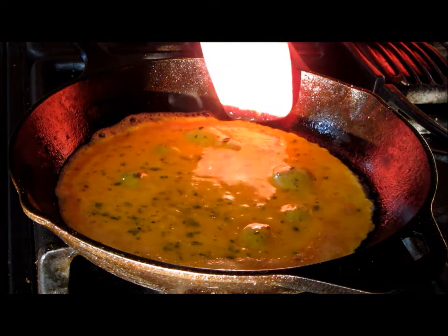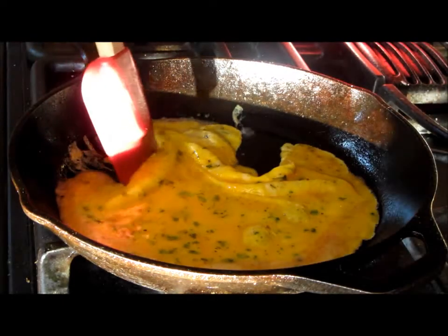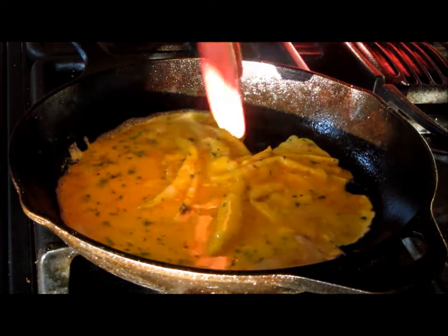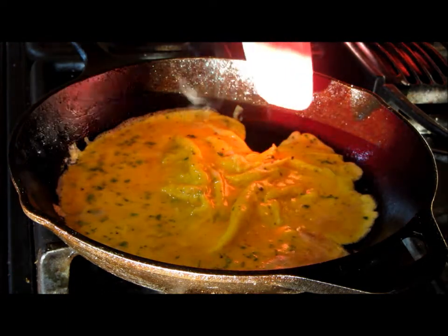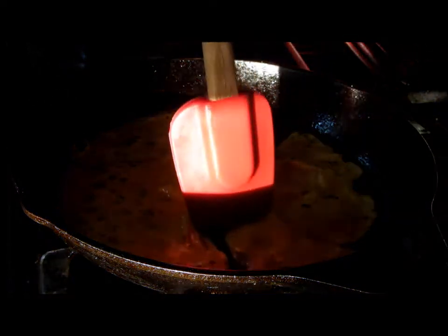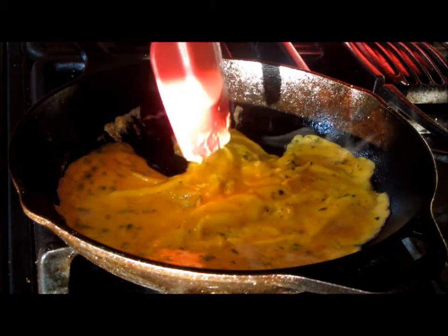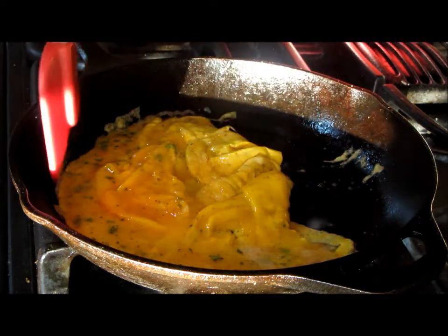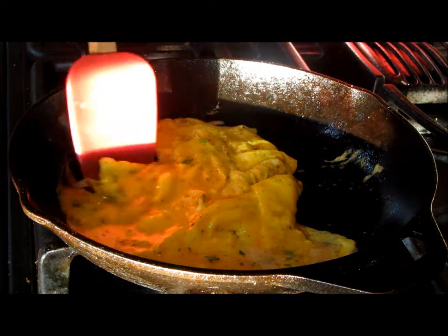And all I do is start pulling it in from the sides. I want really tender scrambled eggs. These are farm fresh eggs. I don't want to miss out on any of the flavor or texture or anything. You see how you're pulling it in towards the middle? It's just beautiful. I can't wait.